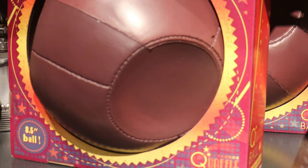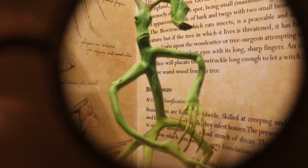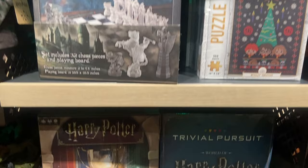Quidditch. Inside of the tree is Pickett. Boom. You zoom inside and you see Pickett reading a book or something like that. They have a wide variety of Harry Potter themed board games. I happen to have two of them myself. One is a dueling theme board game and the other is a trivia game based on all of the movies. It's really fun.